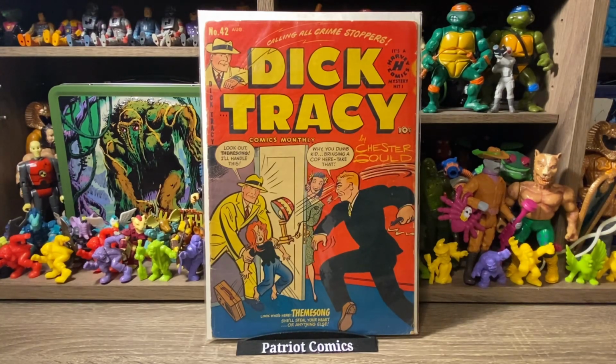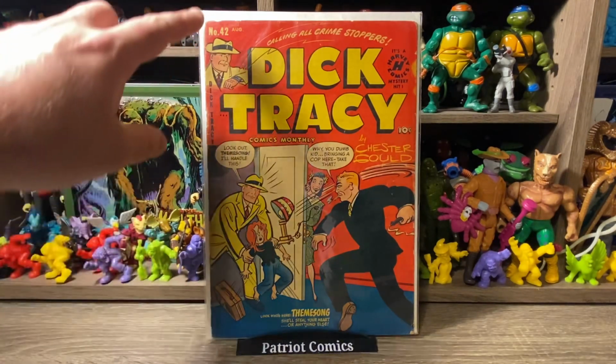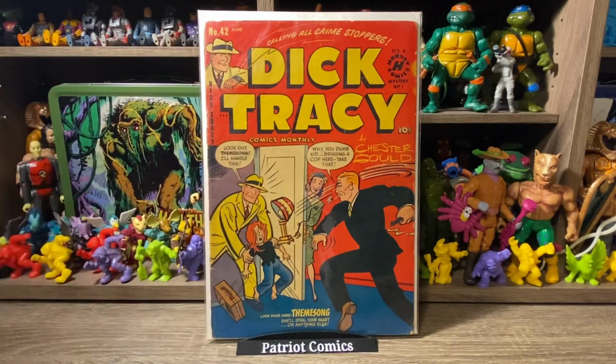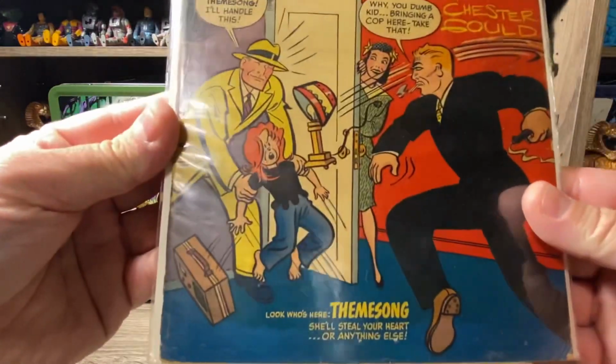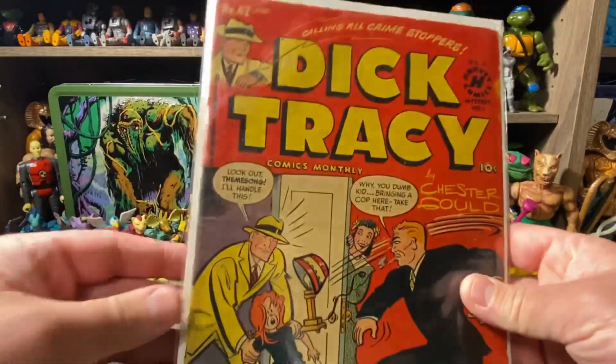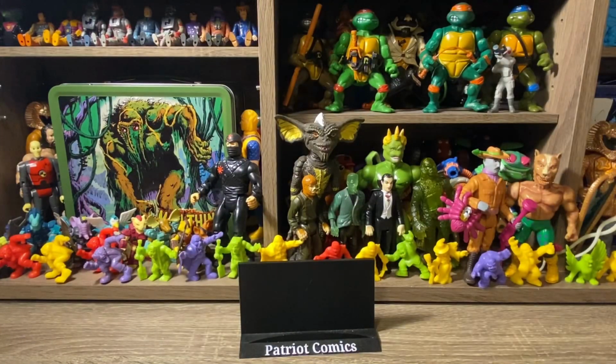And I saw this book and it was $8. It does have a little spine split down here. It's got a couple little chips. But overall, for a really old book, this thing looks great. And it was less than $10. So I had to grab it. Really happy about that one. It's got a pretty cool cover, too. Kind of crazy. And really can't go wrong with some old Harvey Comics from the Golden Age.